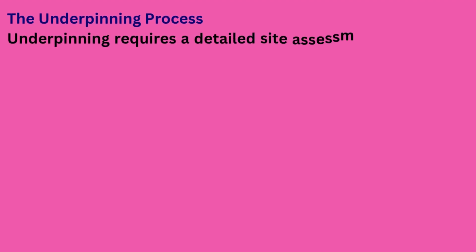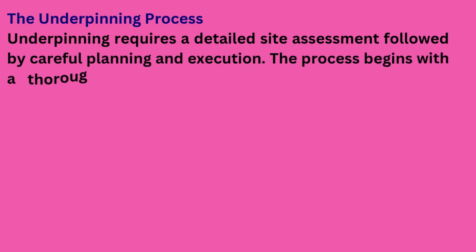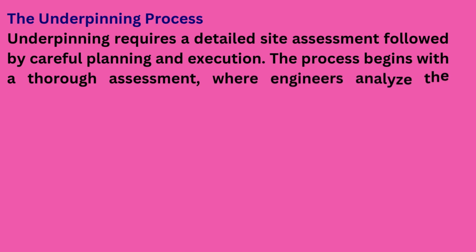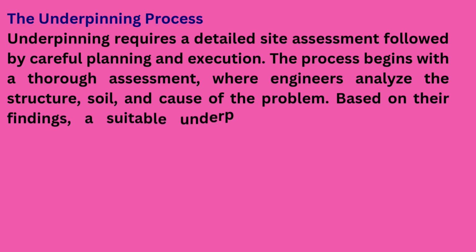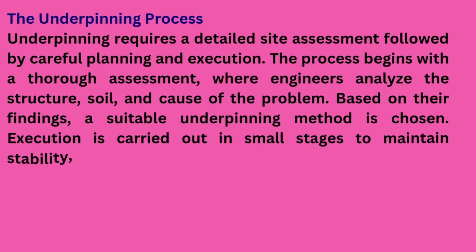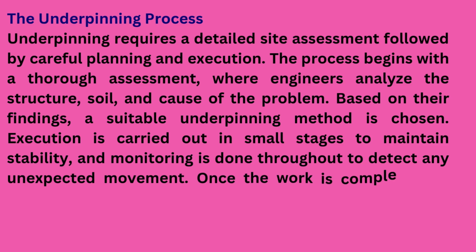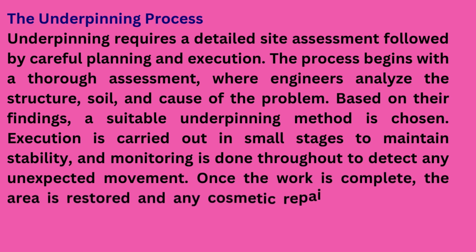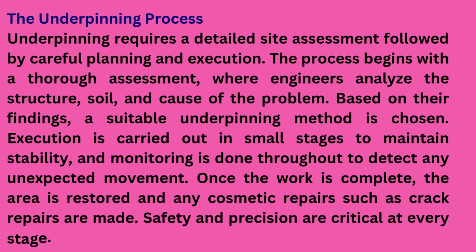The underpinning process. Underpinning requires a detailed site assessment followed by careful planning and execution. The process begins with a thorough assessment, where engineers analyze the structure, soil, and cause of the problem. Based on their findings, a suitable underpinning method is chosen. Execution is carried out in small stages to maintain stability, and monitoring is done throughout to detect any unexpected movement. Once the work is complete, the area is restored, and any cosmetic repairs such as crack repairs are made. Safety and precision are critical at every stage.